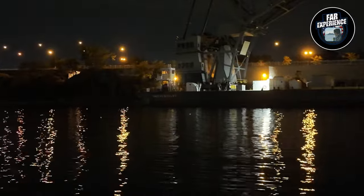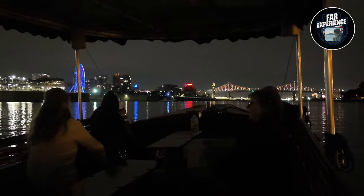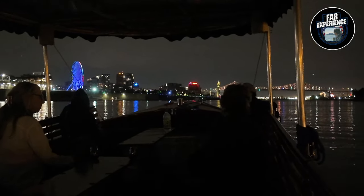Now as you can see, the evening is crisp, there is a mild breeze flowing and the city lights are twinkling here. Now we are on our electric boat. Also, this is an eco-friendly ride and it is basically perfect for soaking in the sights while keeping the environment in mind.